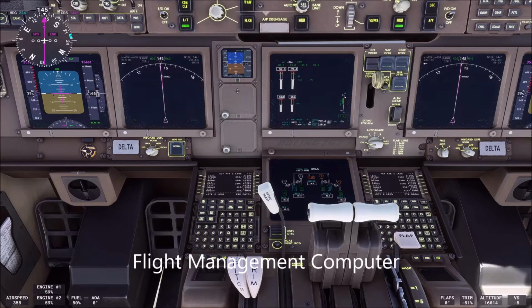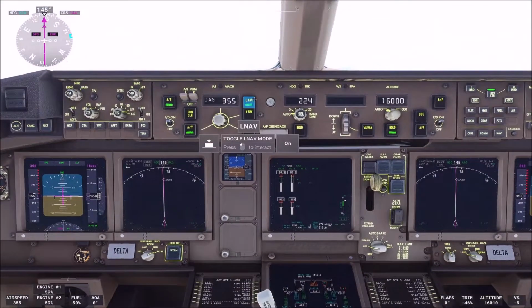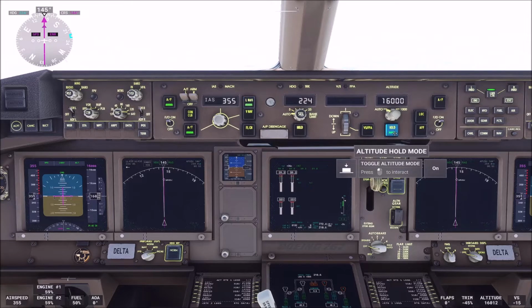For instance, here with the autopilot, you engage the autopilot, you engage the navigation mode, and you follow your route. You engage the heading mode and you follow your heading. You engage your speed with the auto throttle and you have your speed. 355 now, for instance, is our speed. And also you engage your altitude and your vertical speed per minute, the rate of descent or the rate of climb.